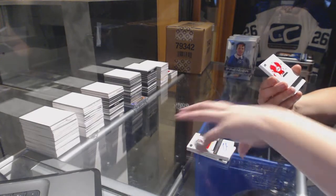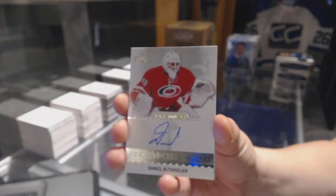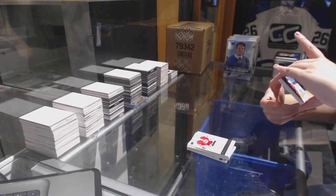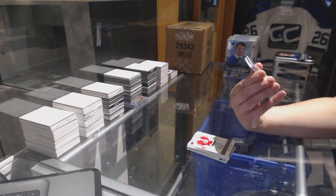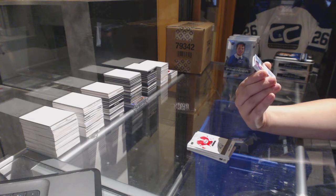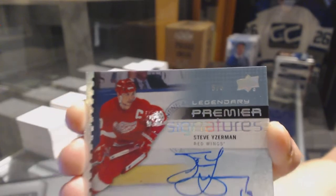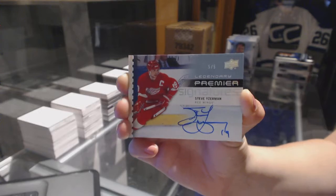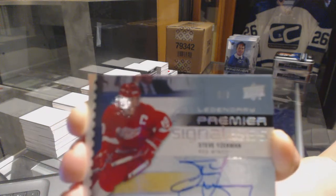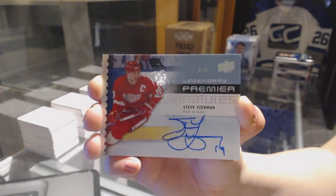Nice patches in this case. Rookie auto number /399 for the Carolina Hurricanes, Daniel Altschuler. Ooh, that's nice. We've got numbered 5/5 Legendary Premier Signatures for the Detroit Red Wings, Steve Yzerman. He's nice.